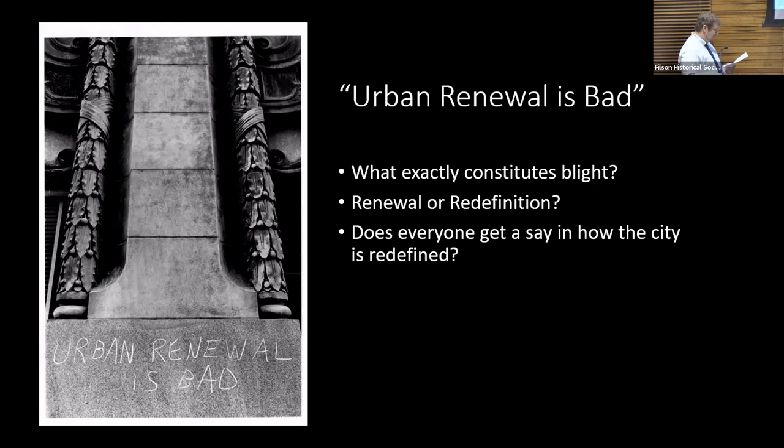Shippingport Square is important in some ways because I think it's going to really embody all these critiques in one easy to understand package. But I'm going to go into some of these critiques and some other examples of urban renewal that went wrong in Louisville.